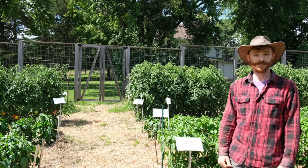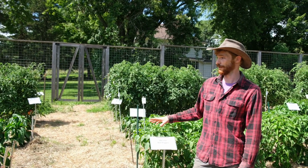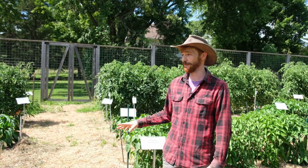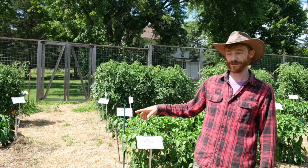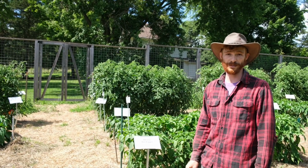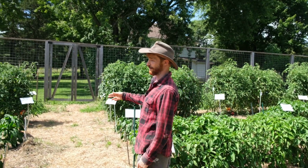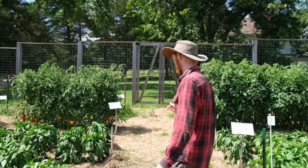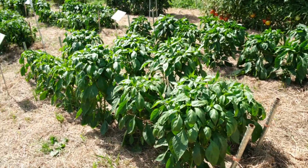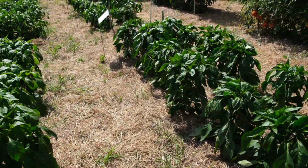So we're actually offering 6 different trials this year, and in this part of the garden we have 3 of those trials. In the first row here we have our hot peppers, and there are 6 varieties of hot peppers that we're trialing. In the row behind these are our sweet peppers, and we have 8 varieties of those. And then behind the sweet peppers are our beefsteak tomatoes, and we have 8 varieties of beefsteak tomatoes.